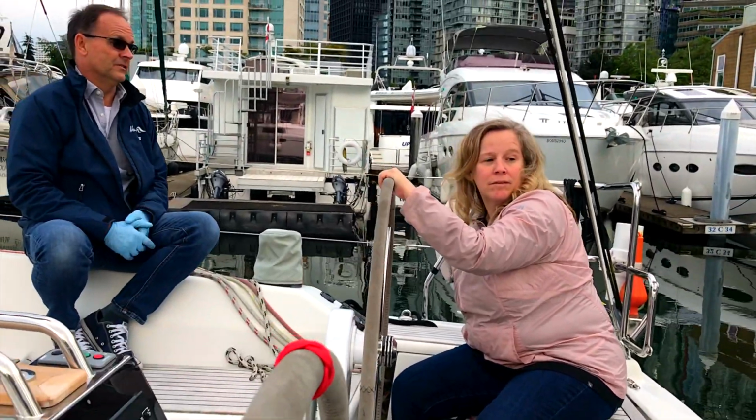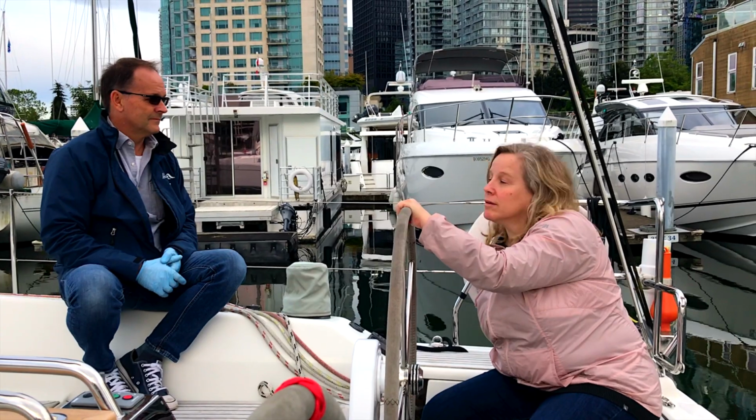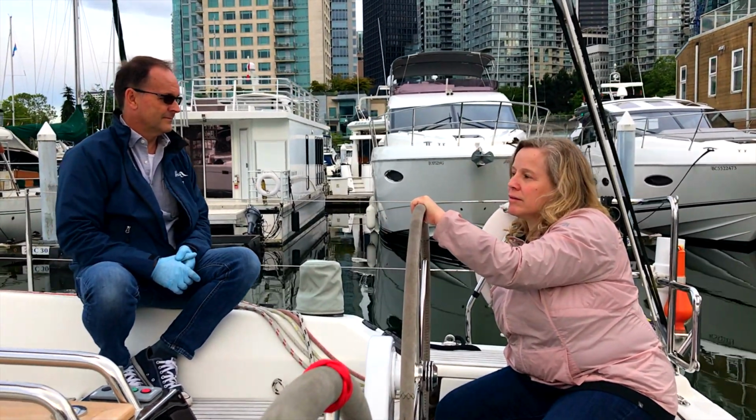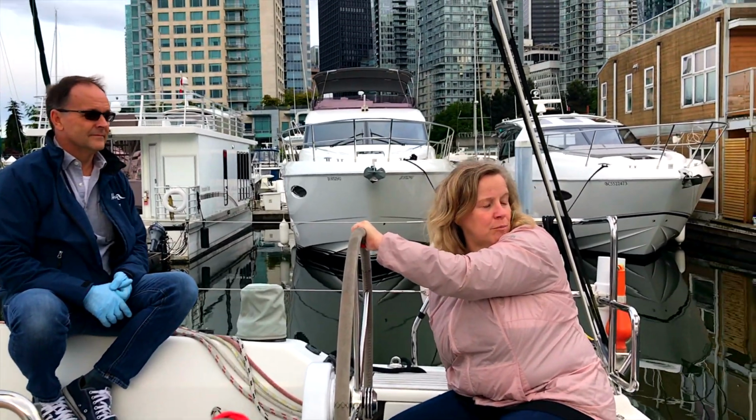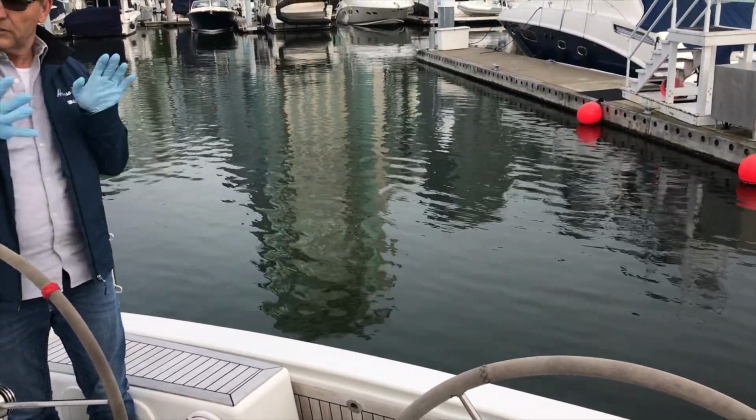Mike, our broker, offered to provide us with some time to learn how to operate the boat and some docking practice. He even made the hour-long drive up to Squamish from the city to help us with docking in our home marina, as we had a very challenging slip with a prevailing crosswind and tide current.